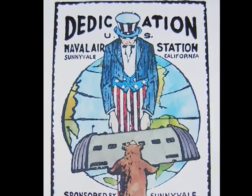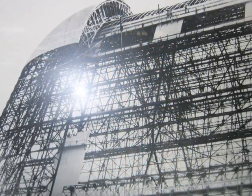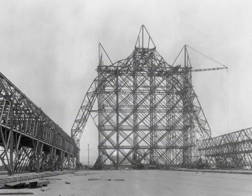Hangar One needs you. The effort to save Hangar One is now at a critical juncture. Demolition is scheduled for the interior in September of 2010, followed by the outer skin.